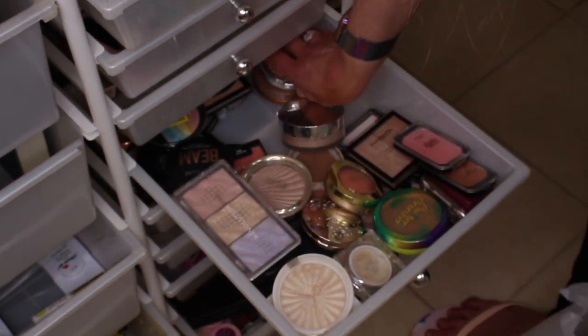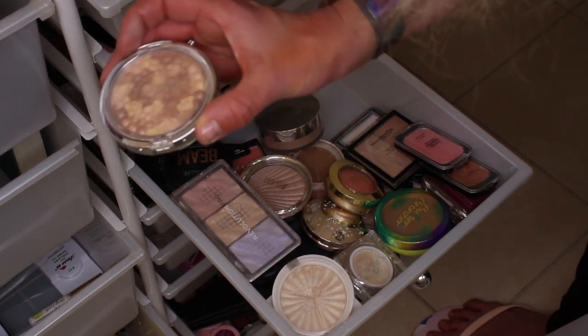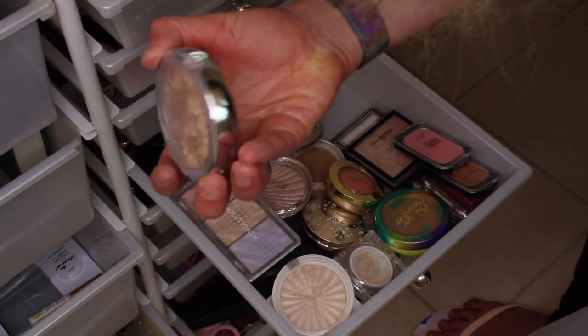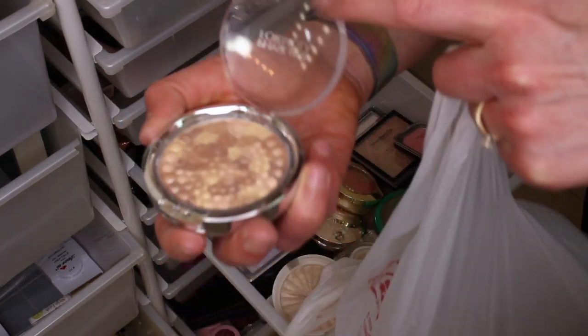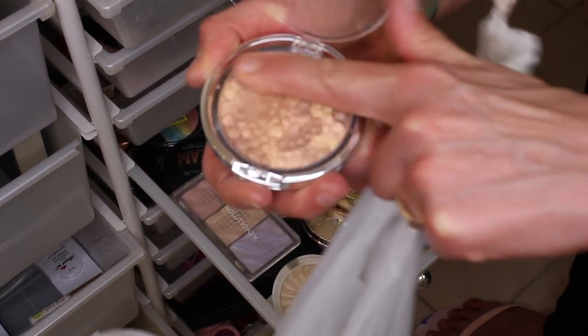Keeping it. Now what I'm not keeping is kind of crap. Physician's Formula, I got it on sale in Walmart. This is like a multicolored highlighting powder. I don't know, it has no color payoff for me.